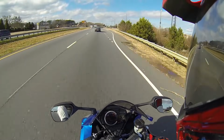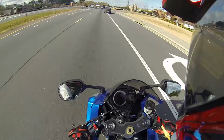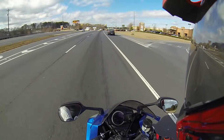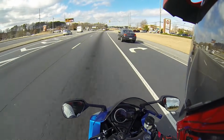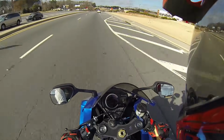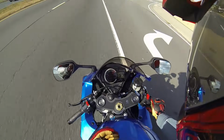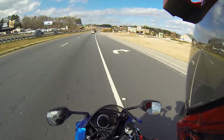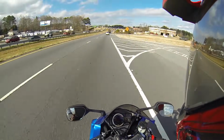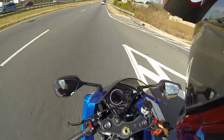B mode seems more like your wet mode. I want to ride around town to be soft on the bike. A mode, you want to go be stupid. Yeah, this bike definitely has more mid-range than an R6. I'm comparing the bike to a Yamaha R6 because that's the bike I have the most experience on, and that's my daily rider. Oh, this bike feels really good though.